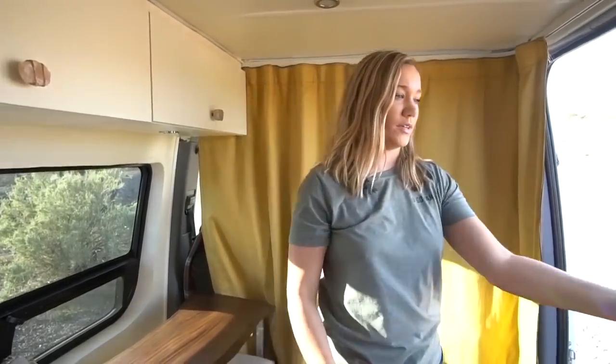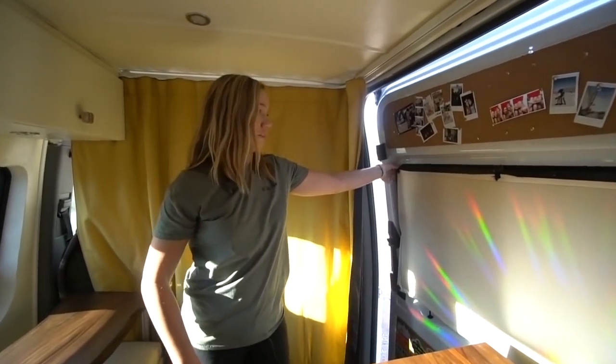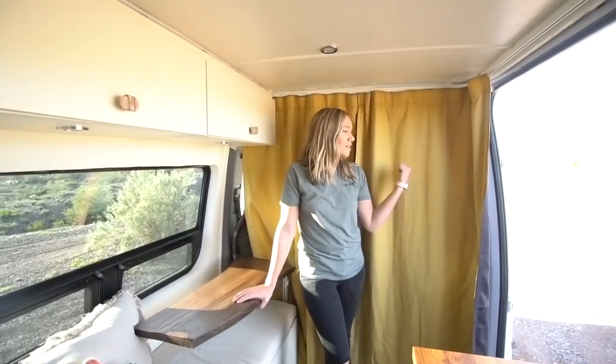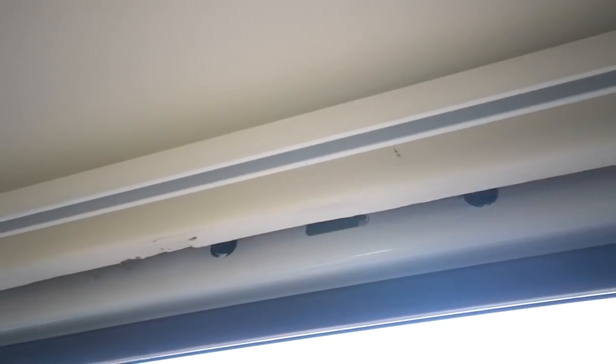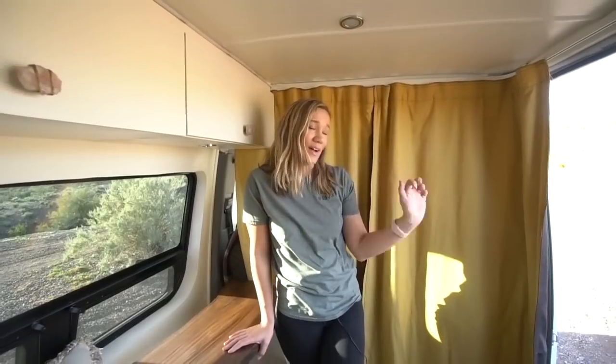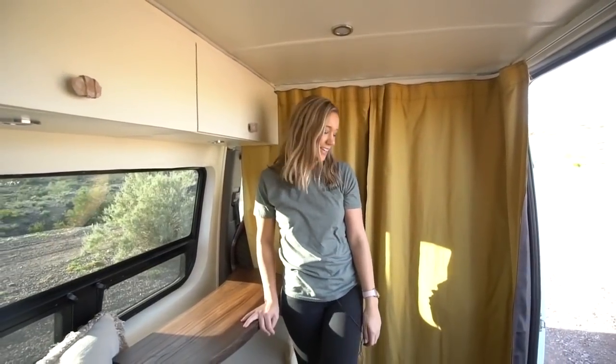And then on the side window, we've got this little Velcro Reflectix piece here. Yeah, this blocks out all the light. It keeps out the heat when it's super hot because the front, we don't really have any window covers up there. And yeah, works out good. And the yellow adds some extra color in our white van.